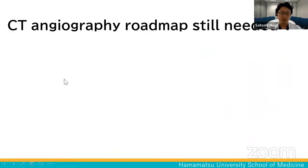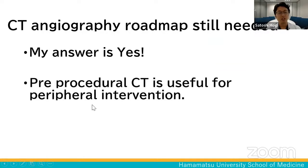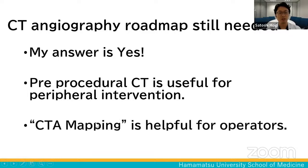Ladies and gentlemen, these are my conclusions. CT angiography roadmap, still needed? My answer is yes. Pre-procedural CT is useful and helpful for peripheral intervention. CT mapping is helpful for operators. Thank you for your attention.